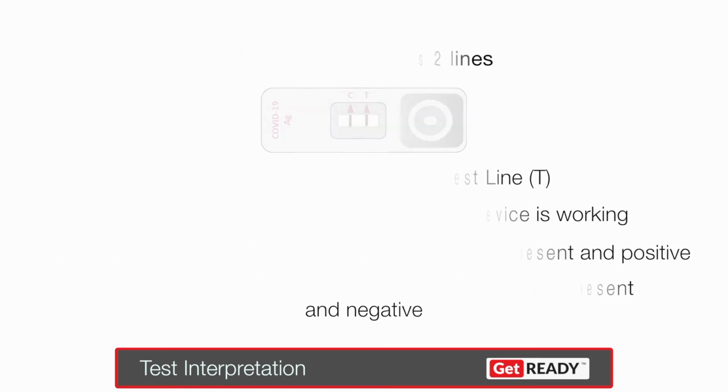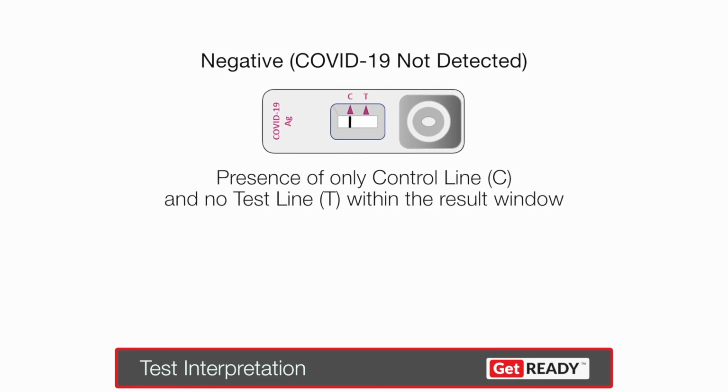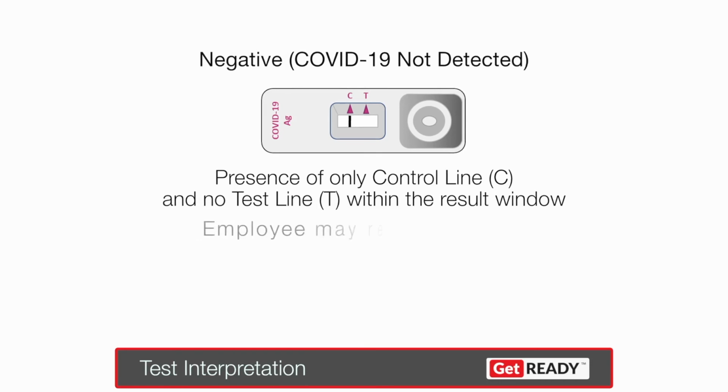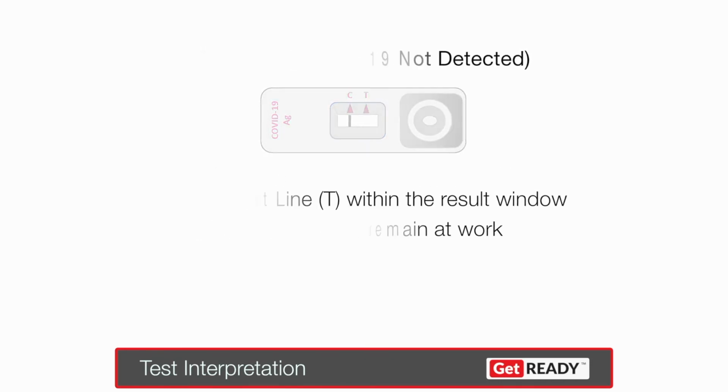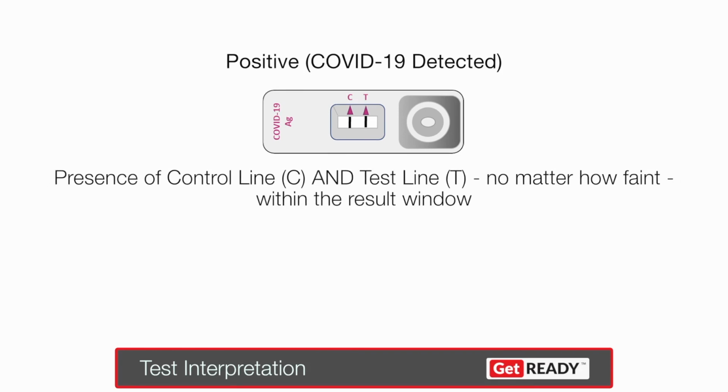For a negative test result, meaning that COVID was not detected, the presence of only the control line C and no test line T within the result window indicates a negative result. The employee may remain at work as the COVID virus was not found. The presence of the control line C and test line T within the result window indicates a positive result.